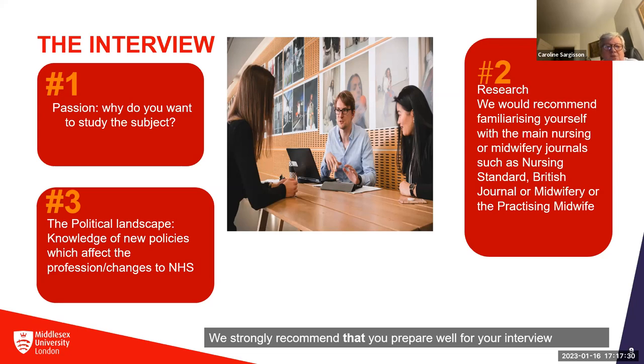And also, as we know, the political landscape at the moment is quite turbulent. Nurses on strike. We haven't yet heard whether midwives are going to go on strike, but there's lots of changes going on within the NHS. Always worth being aware of what those mean to you as a student. At the moment, students aren't on strike, but the universities are supporting them when our colleagues are not at work.